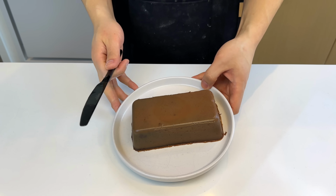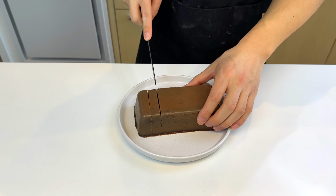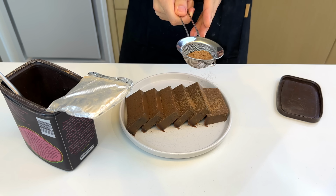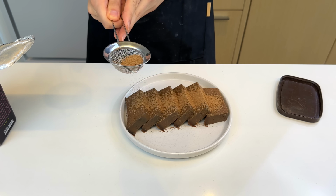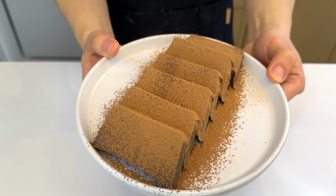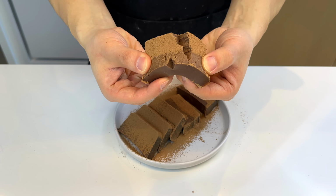Okay, we need some sound effect here. Now that I'm cutting through it, I'm developing a pretty bad feeling about it. This feels harder than firm tofu. These are starting to look like raw materials from Minecraft. Do you think if I make a couple more, we can build one of those Victorian style houses in Soho? Looking much better once dusted, further proving my theory that powder can enhance any experience. Well, let's see how it tastes.